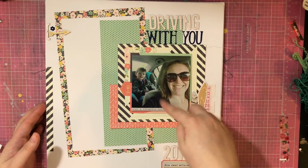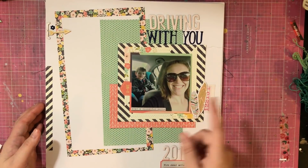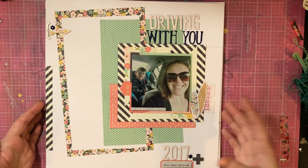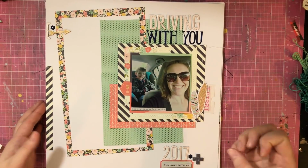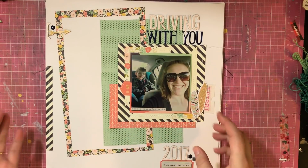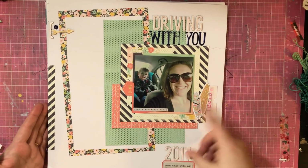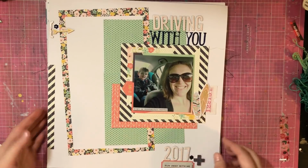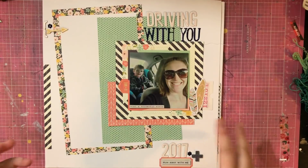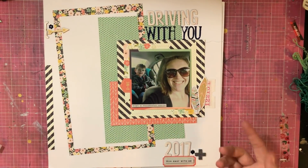Isn't it cute? It's a car selfie, and Jackson and I did a lot of these this year while waiting to go to school and all of that. I tend to get to places early, and so before we rushed to wait sort of thing, I would be like, okay, now let's do our car selfie. And so we would do that in the morning. And it kind of just became our routine, and I did a lot of driving with him. So that's kind of what this is talking about. And I like it. Again, it's kind of simplistic, but there's lots of pops of color because I used different pattern papers. But I really like it.